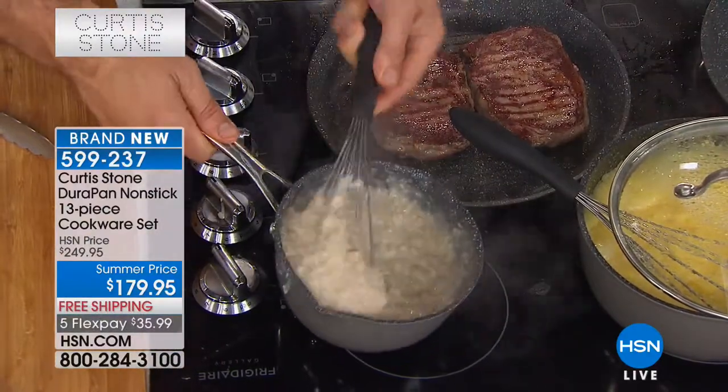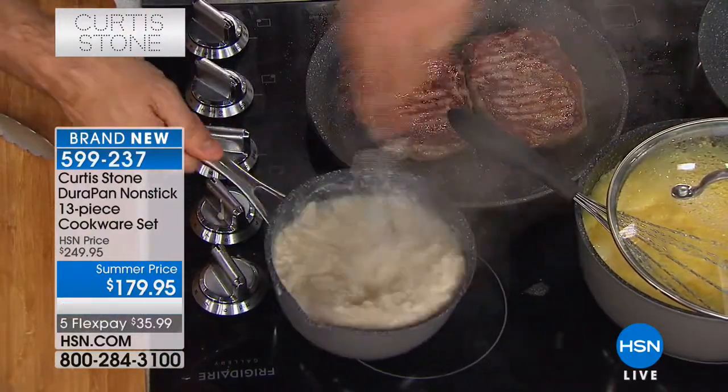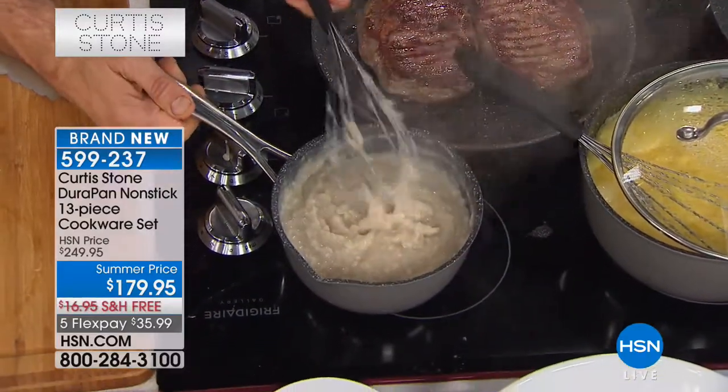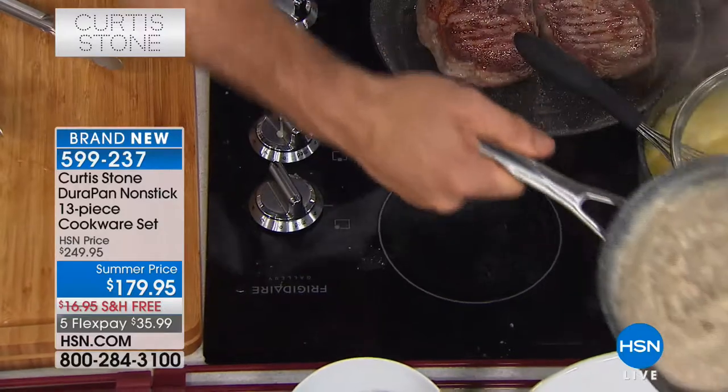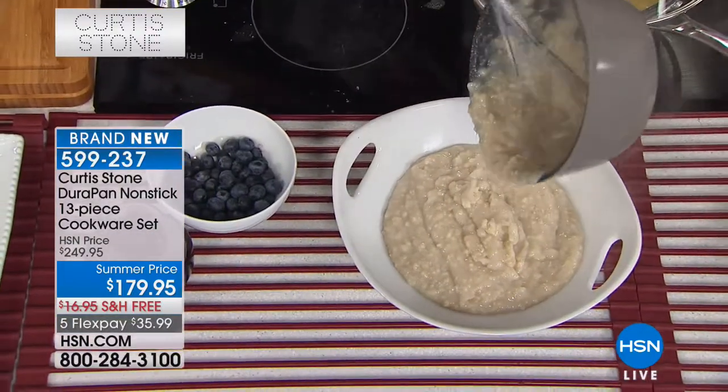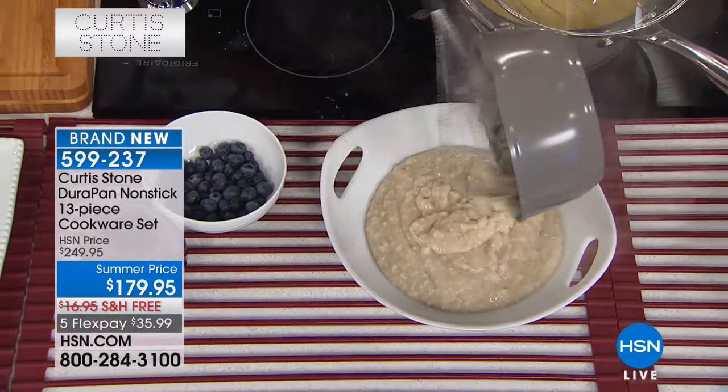I think it's great to show how powerful that darn nonstick is. Have a look here. I'm making oatmeal with a stainless steel whisk, and I'm whisking away, which is the stickiest substance on the face of the earth. And look, that is not going to stick to the pan. Let me show it to you. I'm going to pour it out. In fact, let's get silly, okay? Let's leave some of that oatmeal in there.